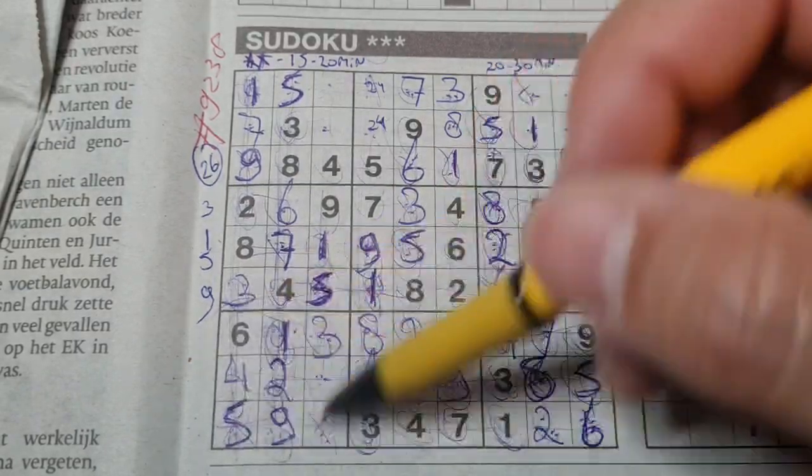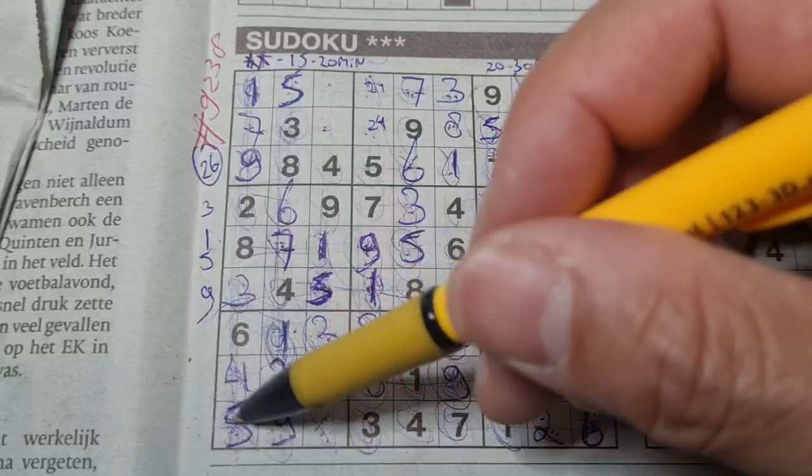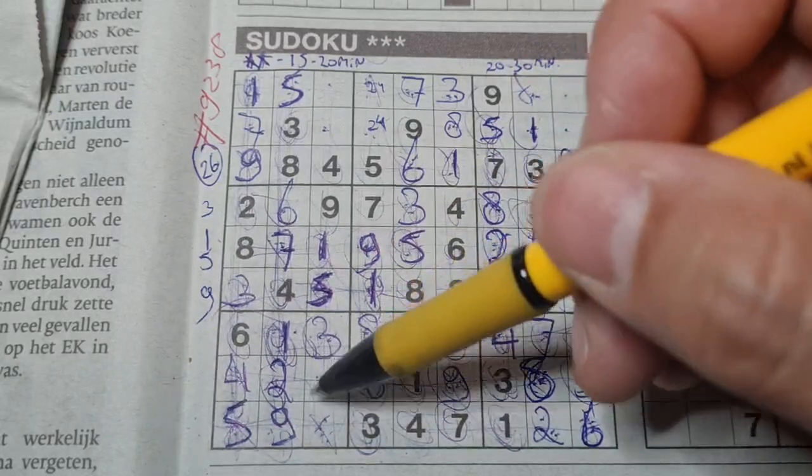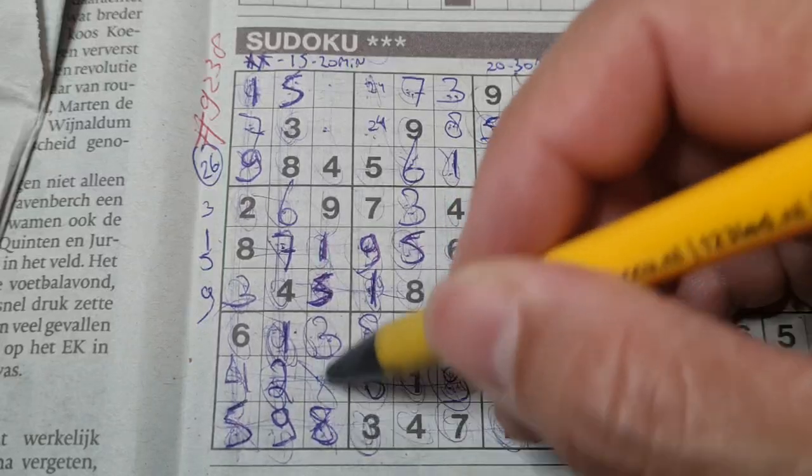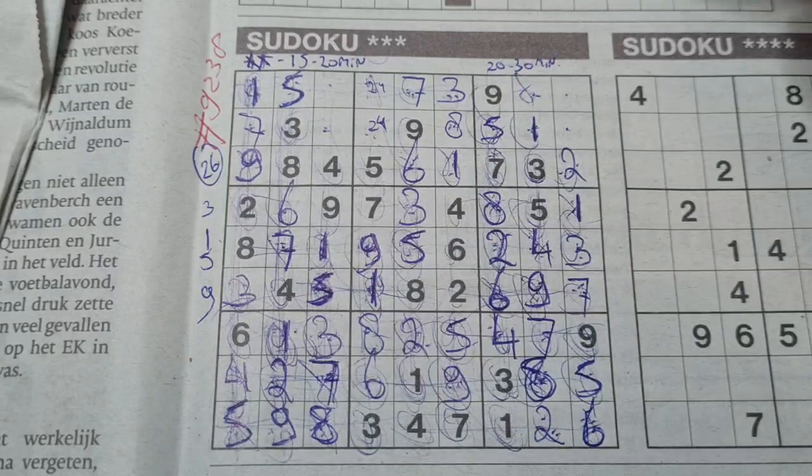2 numbers left now in this big square for numbers the 1, the 2, the 3, the 4, the 5, the 6. 7 is missing, and 8 is missing. 7, 8. We have an 8 in this row, no 8 there. 8 should be here, and the 7 goes there.